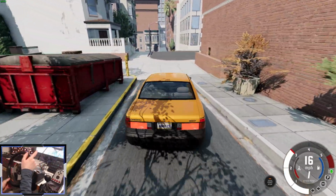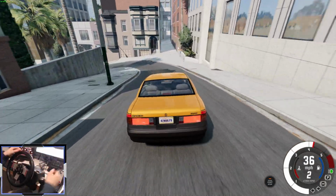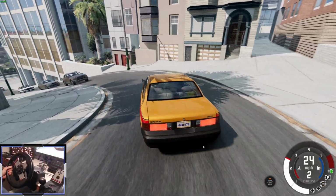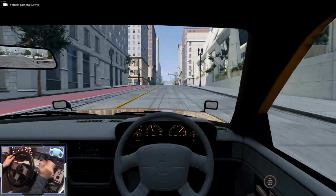This one is a 2.8-litre diesel. Listen to this. You know what? It actually sounds quite nice. And look at the size of those rear brake lights. That's crazy. The changes continue with the suspension setup.